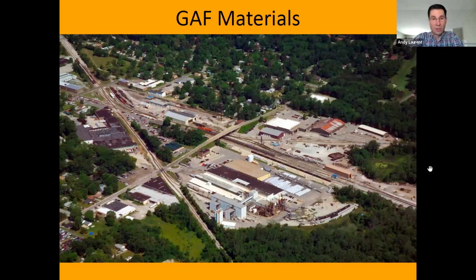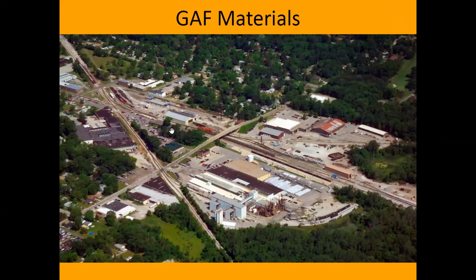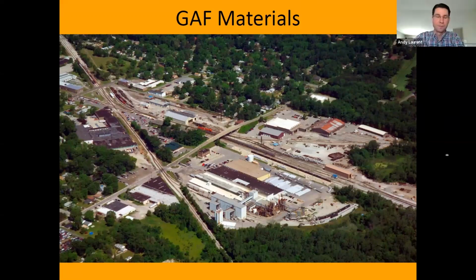What was South Shore's office, I don't know if you can see my cursor, was in this little building right here on Risky Avenue. When I worked there, we were back in the old office, just on the other side of the tracks from the shops. And the biggest industry here on the line is what's in the foreground, and that's GAF Materials.